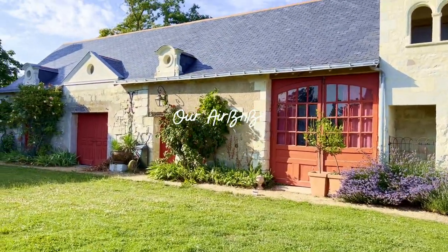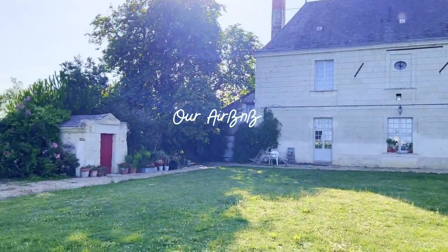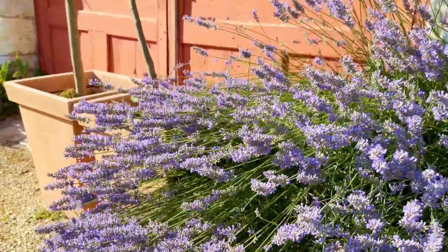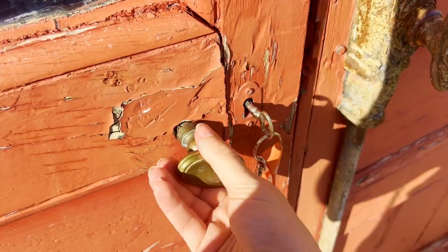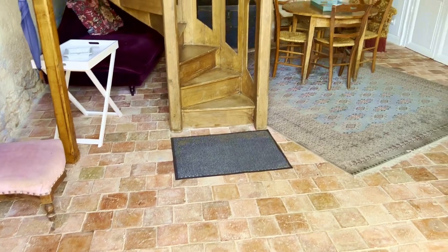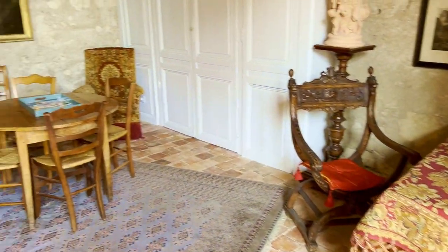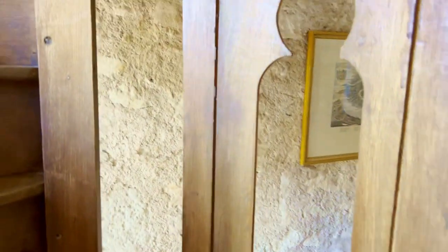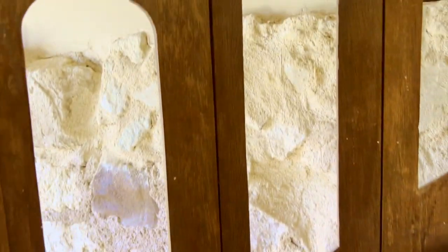As the evening drew to a close, it was time to settle in our Airbnb. We were really lucky to be able to find this accommodation a little bit at the last minute, and so we stayed at this priory, which has been renovated by the owners, and our room had all the castle vibes. Country vibe. Oh my god, look at that little staircase!